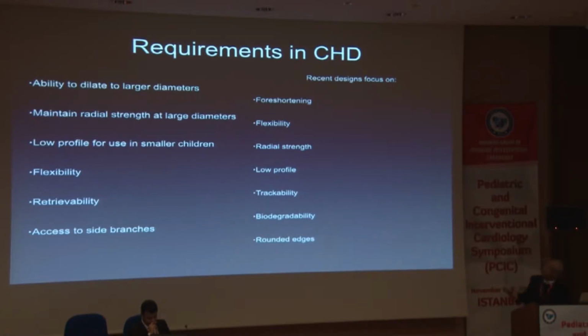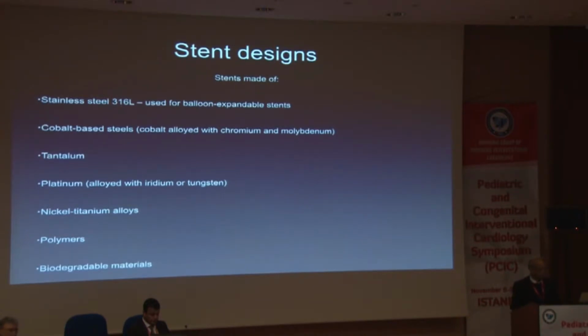Well, we want stents in congenital heart disease that we can dilate to larger diameters. But the problem is, engineering-wise, we cannot achieve all of these. And so the recent designs have been focusing on shortening of the stent, the radial strength profile, trackability, biodegradability, and rounded edges. The companies cannot focus on all of the other areas that I've mentioned.